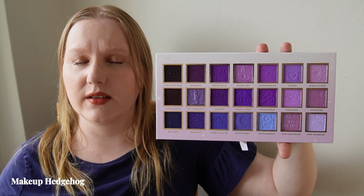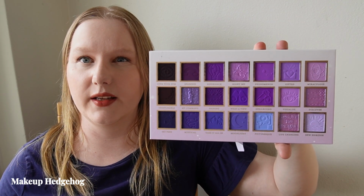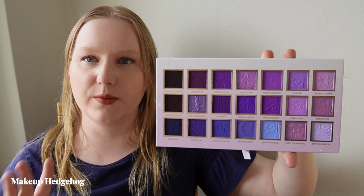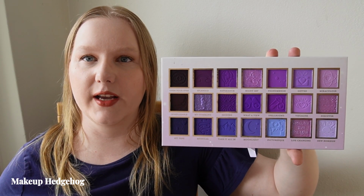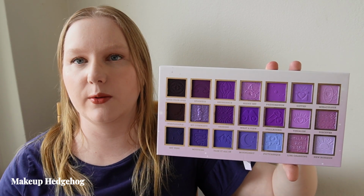And swatching these big palettes is a bit of work, because you can't fit all the swatches from both of the layers on one arm. I actually think I did mine so that I first swatched the first layer and took a photo, and then I wiped it off and swatched the second layer. But I will still be doing the swatches for the rest when this makes it into my review.